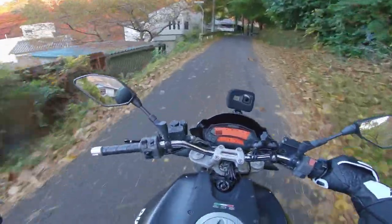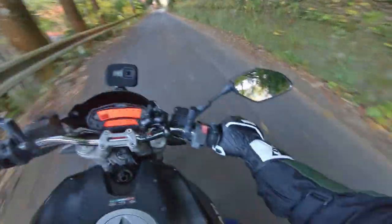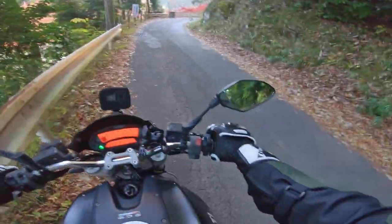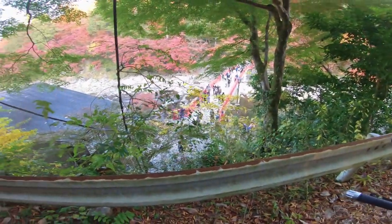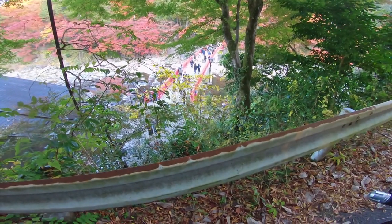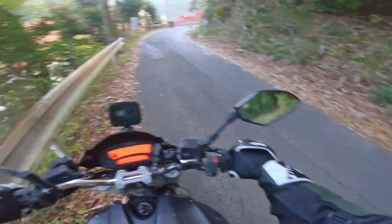So yeah, this is a sneaky way. I used to come this way on my supermotos, because if you carry on, there are some sick dirt roads. That is what I wanted to go and see down there. That bridge is where everyone takes their photos, and over there, can you see how red the trees are? But yeah, I'm not paying.